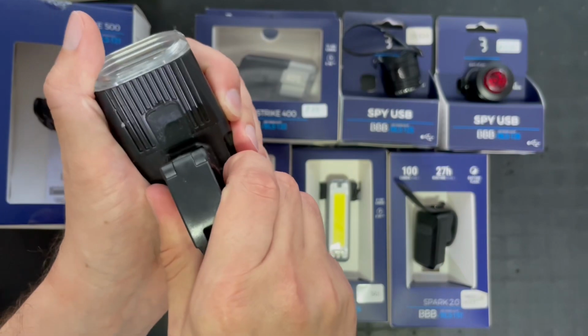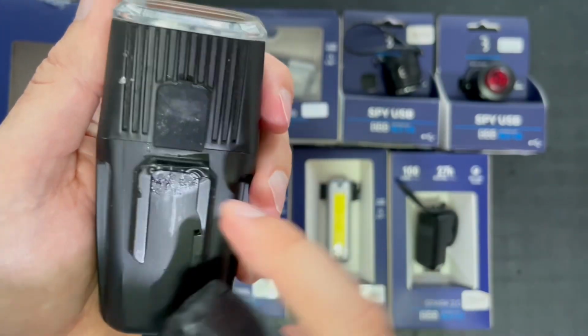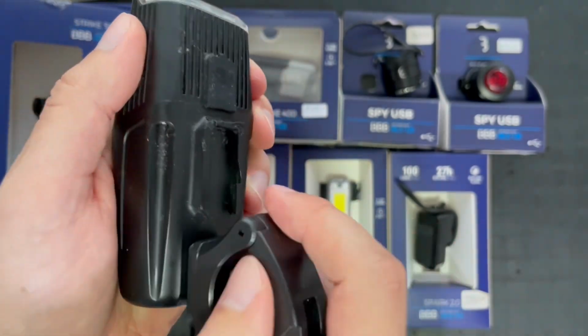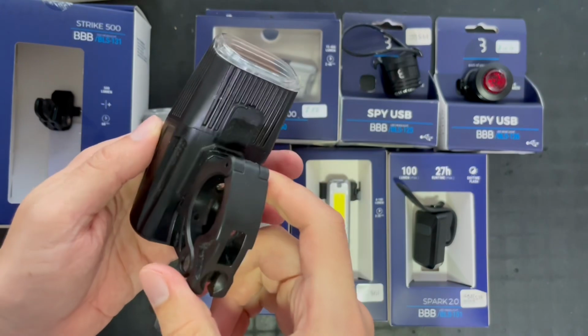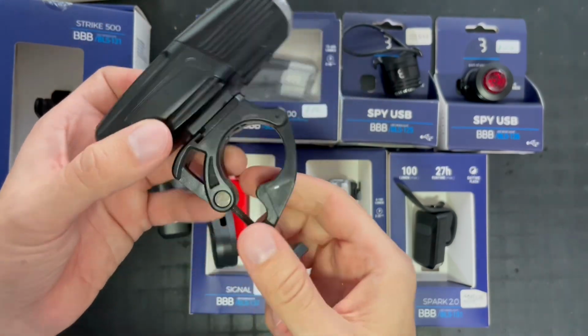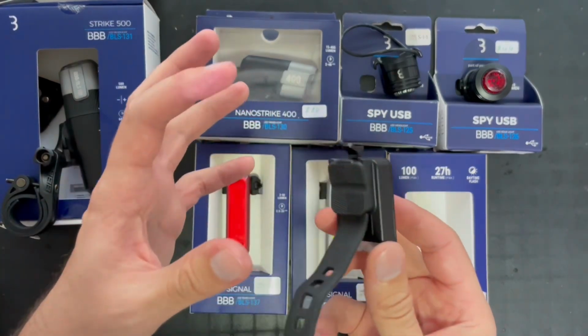If you notice, same thing again with this clamp. I stuck a piece of electrical tape in there. You can see the gluey residue from the tape. Again, I just snap that in there like that, and it stops it from making noise when I'm going down a bumpy road.